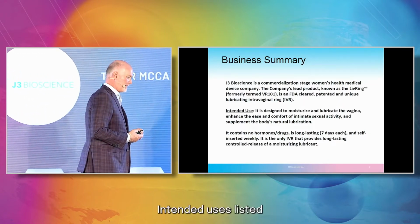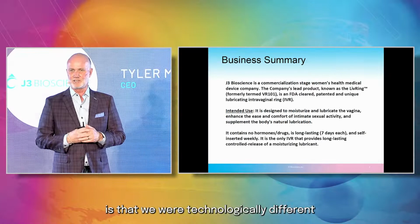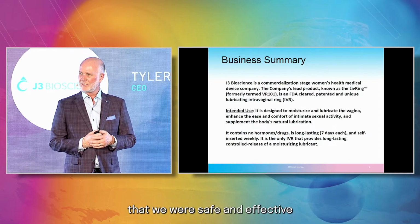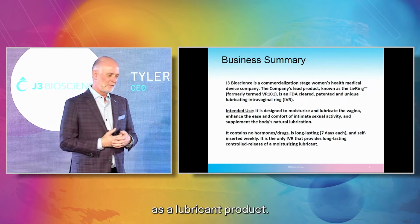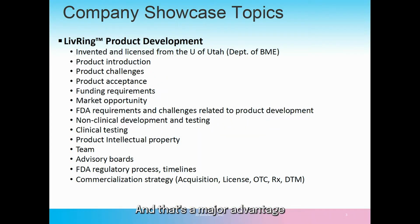Intended use is listed in the middle paragraph: designed to moisturize and lubricate the vagina, enhance the ease and comfort of intimate sexual activity, and supplement the body's natural lubrication. Now, that is the intended use of all lubricants. A challenge that we had, which we'll talk about in the slides, is that we were technologically different than lubricants that are on the market. And so we had to do some additional studies to demonstrate that we were safe and effective as a lubricant product. This product contains no hormones or drug. We'll talk about that as well, and that's a major advantage.